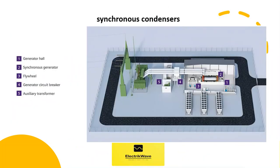The arrangement from generator hall to step-up transformer is shown here, which includes components like synchronous generator, flywheel, generator circuit breaker and auxiliary transformer.